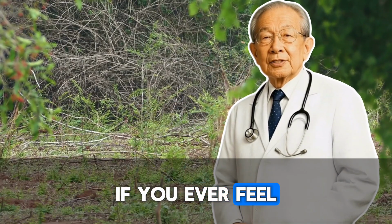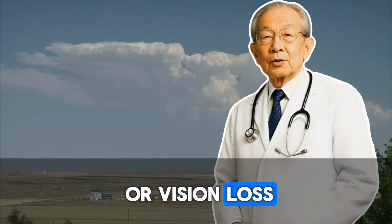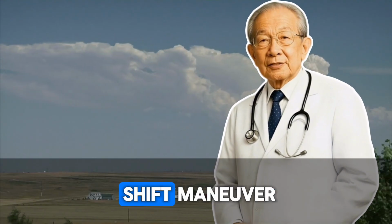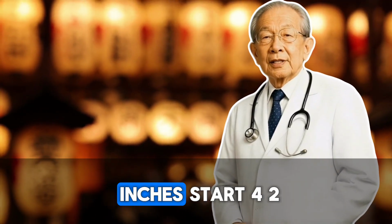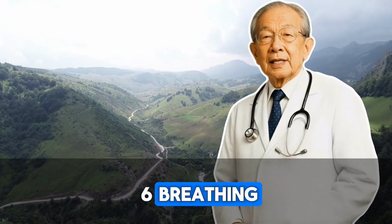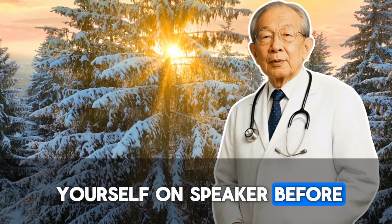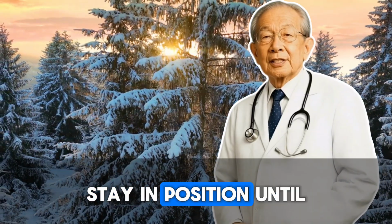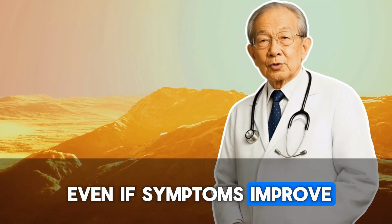If you ever feel sudden numbness, face drooping, slurred speech, or vision loss, immediately use the blood shift maneuver. Sit or lie down. Elevate your legs 12 inches. Start 4-2-6 breathing. Have someone call 911 or call yourself on speaker before lying down. Stay in position until help arrives. Do not get up even if symptoms improve.